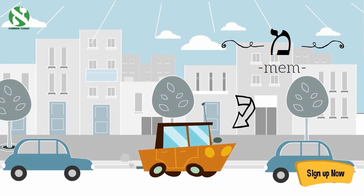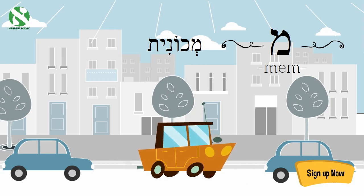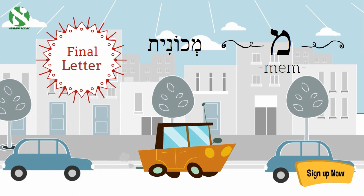It's called a mechonit. Like the kaf, this letter also has a special final letter form when it appears at the end of a word, and it looks like this. Again, like I mentioned earlier, you can read more about this in the Hebrew Starters packet.